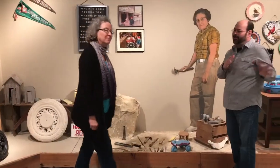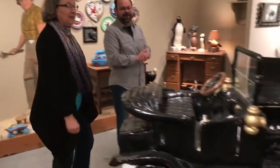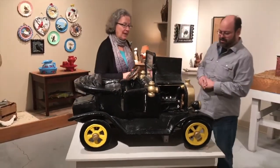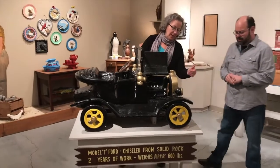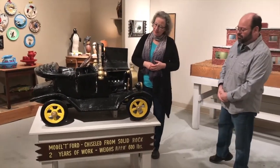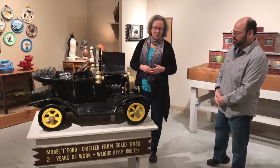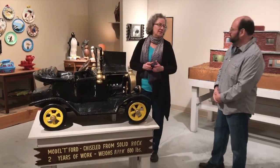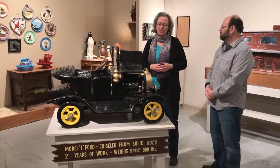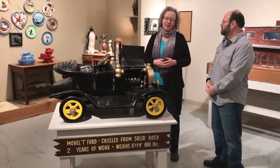Over here, this car. Can you tell me a little bit about this car? Well, like I said, she was an auto mechanic and a truck driver. She understood mechanics, and so she built this with lights. The lights would turn on, the doors open, and it's quite an amazing piece. But the thing about Inez was she didn't like the stone just plain. She would paint it with enamel paint. Most sculptors do not paint their stone, but that's what Inez did.